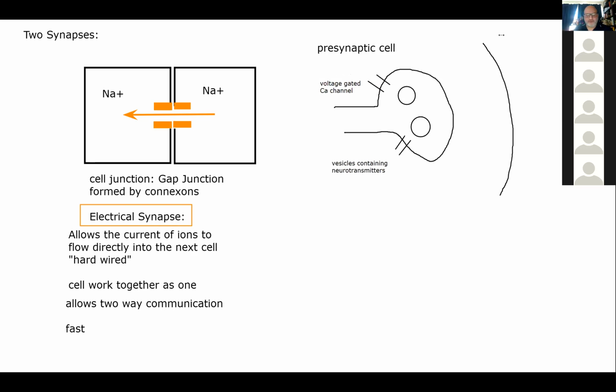We also then have our target cell, which we would call our postsynaptic cell, post. We have our target cell, our postsynaptic cell, and what is going to be the primary specialization of our postsynaptic cell? Chemically gated channels. Excellent. We are going to have some type of chemically gated channels that will allow ions into or out of the cell, causing some type of change.